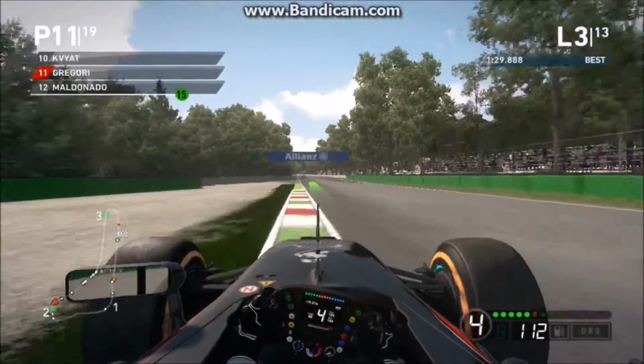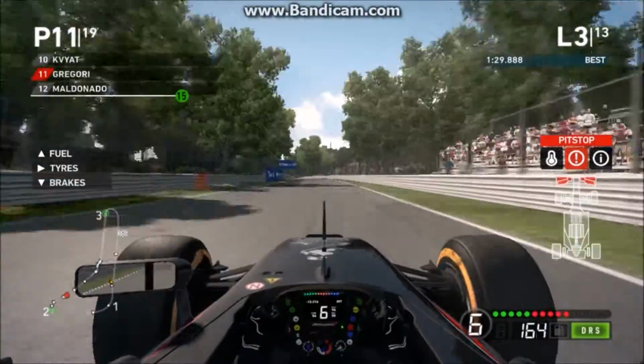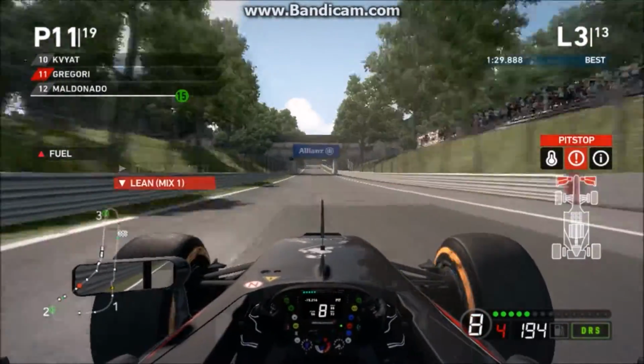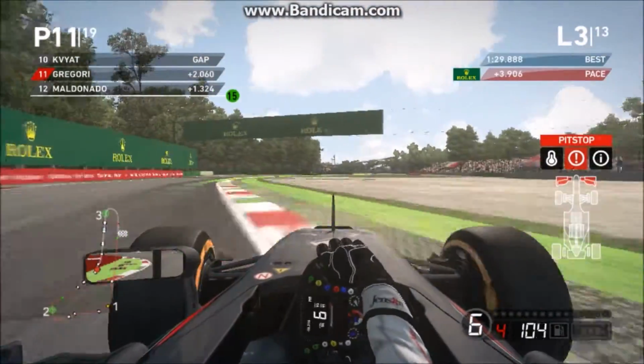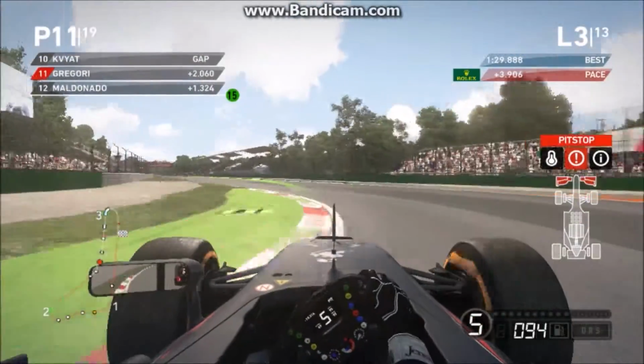Oh my god, it was all going so well. I just put too much power down on the exit of that first Lesmo, and there's the effect it had. So we've lost position to Kvyat, and we're about to lose even more as we go off at the third chicane.